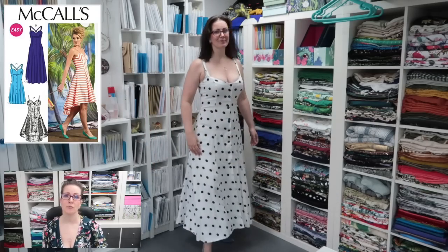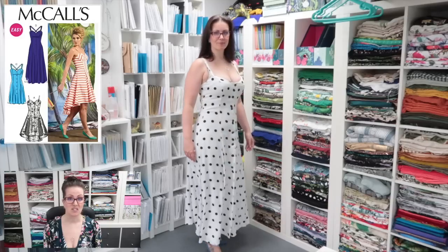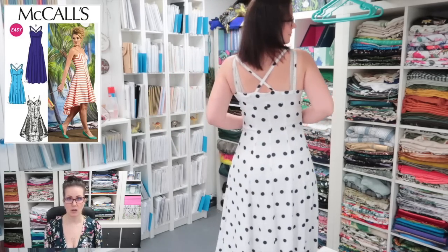I had been putting off making this pattern because it needed a full bust adjustment of 3 inches, and I was terrified of that. So I put my big girl pants on this summer and did my full bust adjustment, made a muslin. Actually was shocked by the fact that it had worked. I used the Cashmerette full bust adjustment tutorial. No reason for me to be shocked at all, because their tutorial's brilliant and of course it would work, but it was like, I did this, wow. I mean, obviously with a lot of help, but I did it.